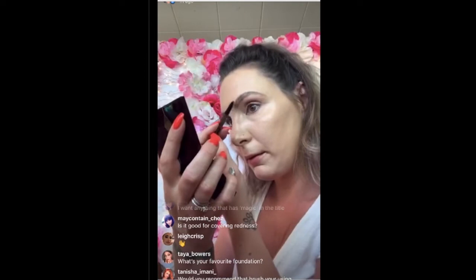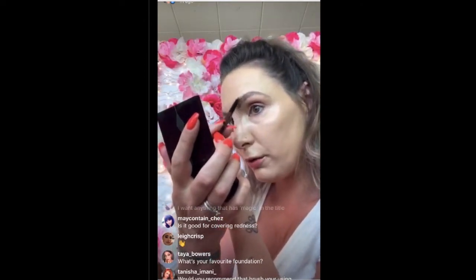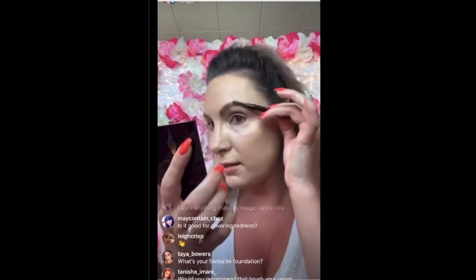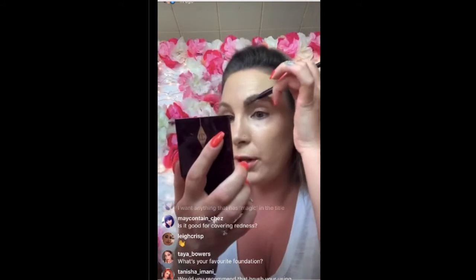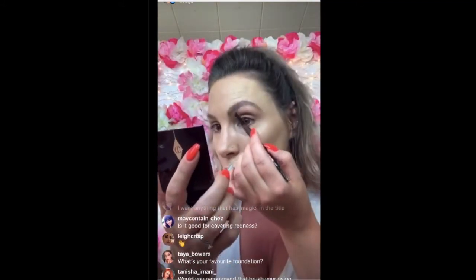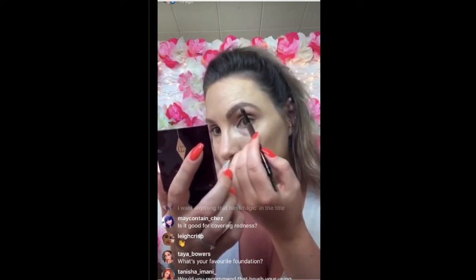Oh yeah, that's a bit better. Yeah, and you just want to do little brush strokes, like hair strokes almost, just to make it look a bit more natural. And the thing I like the most about this is that if you make a mistake or you do a bit that you're not quite sure on, you can just literally erase it with the spoolie on the other end. It is a really good product. It's so good. If you're not very good at doing your brows, this product makes it really, really easy.